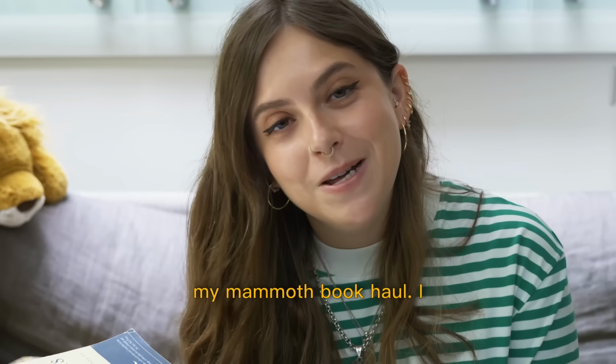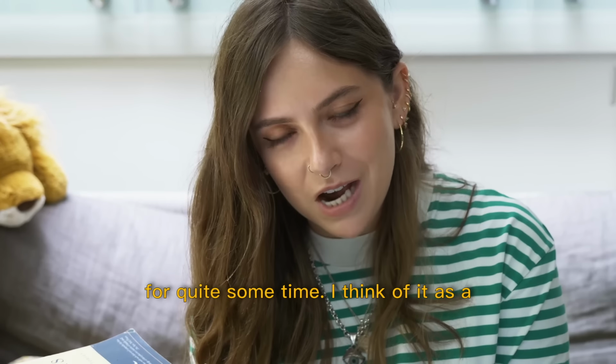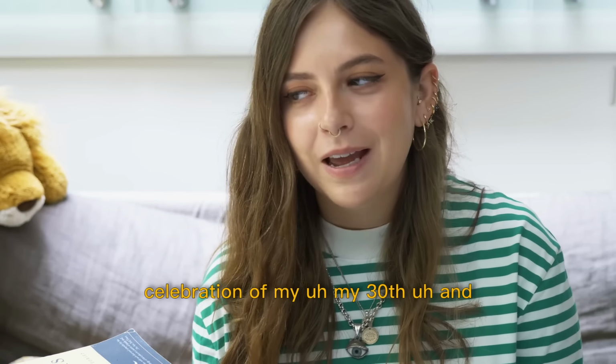And that is it, everyone. That is my mammoth book haul. I shall not be buying any books for quite some time. I think of it as a celebration of my 30th, and that's why I let myself buy quite so many.